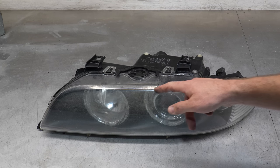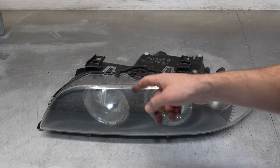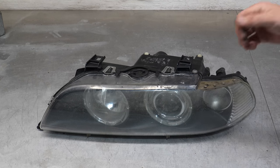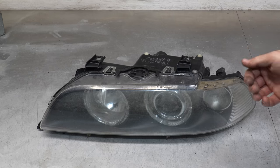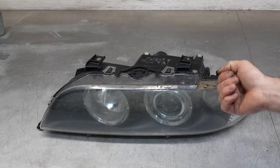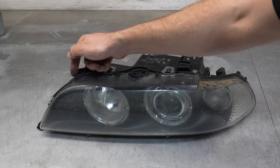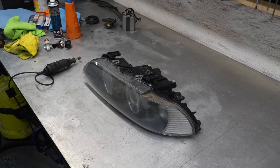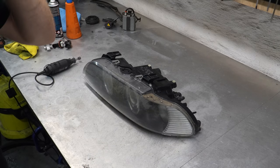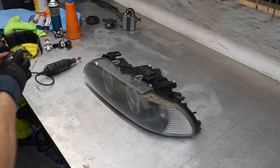First, I'm gonna start slicing here, far away from the black trim inside. Then I'm gonna remove this cover, and then I can pry up this plastic and cut near the edge. And be careful not to go too deep, because if you go too deep, you're gonna cut through the black trim inside. I'm gonna put on a respirator because this plastic smells terrible. Protective goggles, hearing protection as well. And let's start cutting.